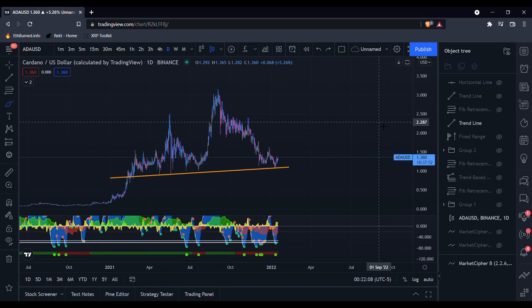Hey everybody. Today I'm going to be taking a look at ADA, seeing if this recent bottom that we put in could potentially mark the end of this downtrend that we have been on for almost 4.5 months now.